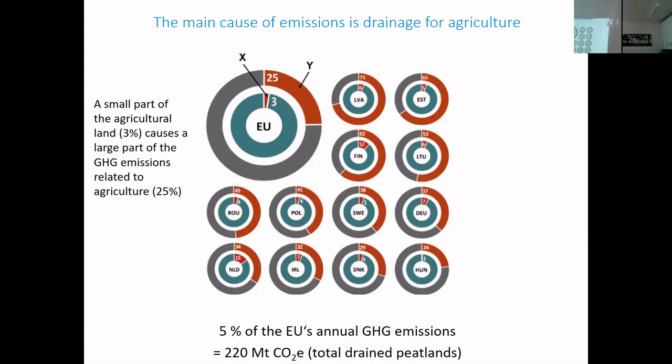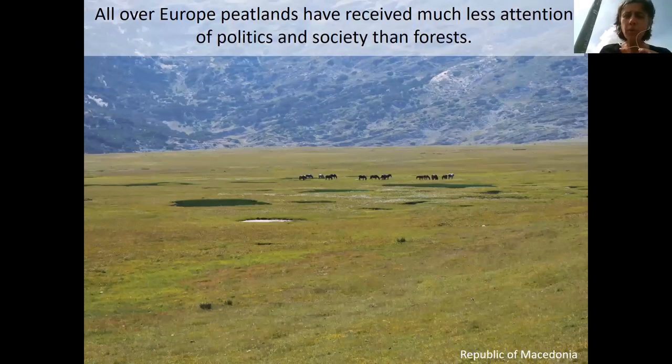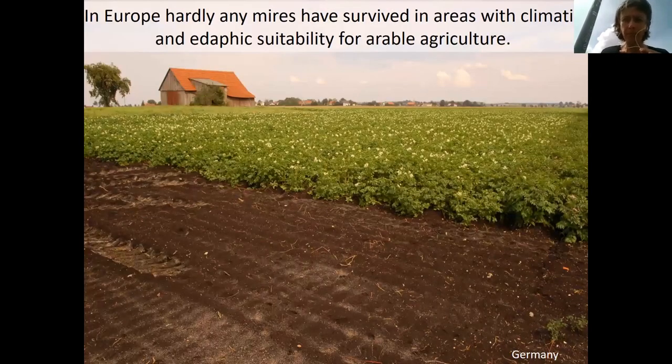So a few insights from this book project with a lot of different peatland scientists from many parts of Europe. All over Europe, peatlands have received much less attention from politics and society than forests. I think you would all agree to this. In Europe, hardly any mires have survived in areas with climatic and edaphic suitability for arable agriculture. You see here a potato field on a drained peatland. This is very typical in those regions.